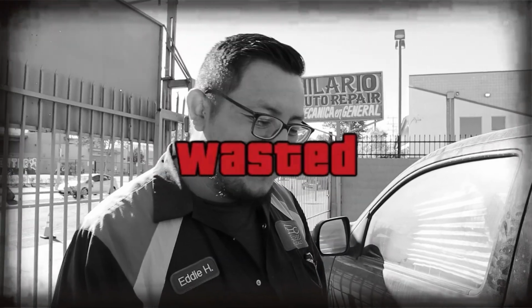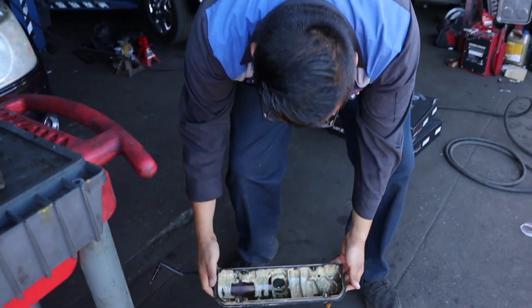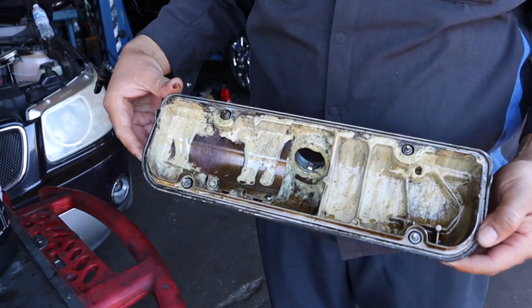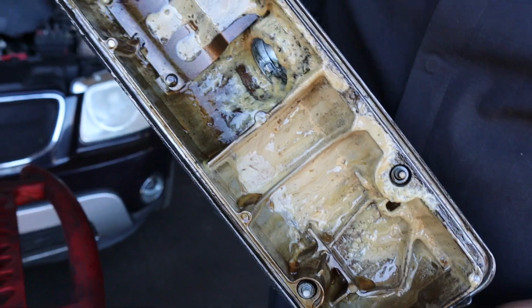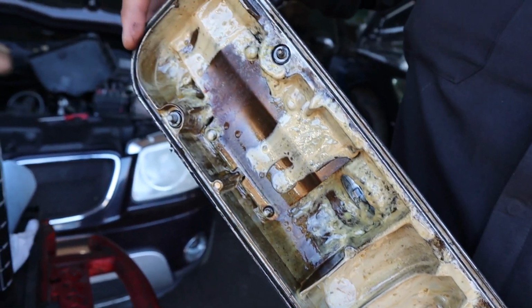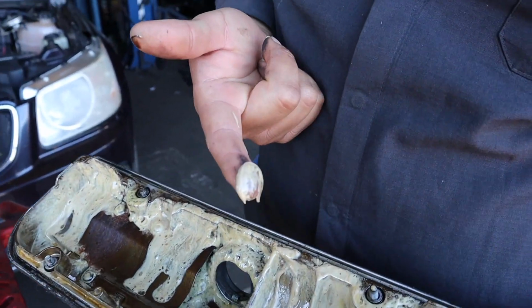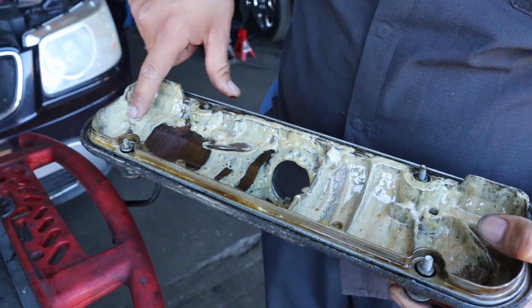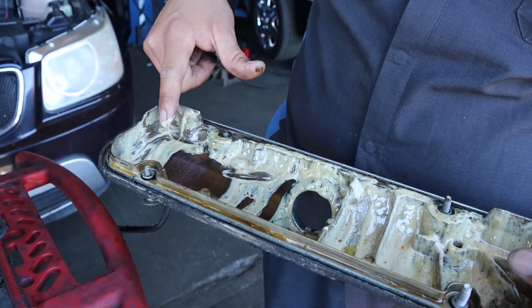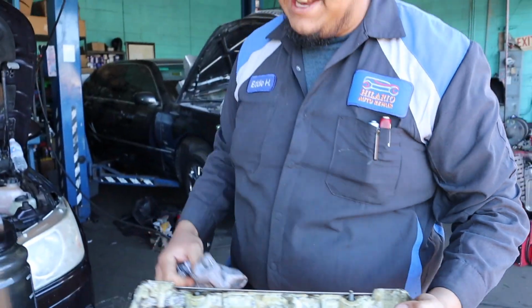So let's go back to the original repair. All right, so back to the original problem we were talking about here. This is what the contamination looks like inside. That's all like coolant or water. And this is the chocolate of death. Just if you're wondering how bad it could get. It could get worse than this. But this is a good sign indicating that something is wrong.